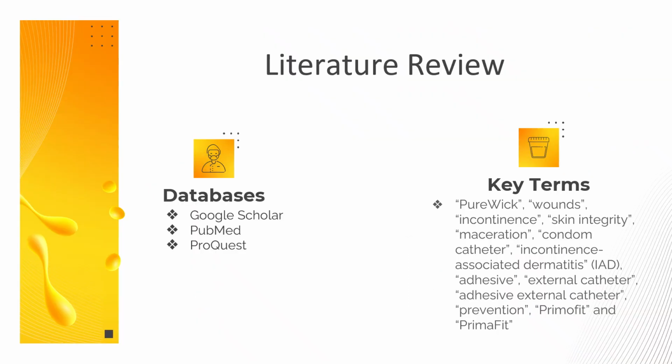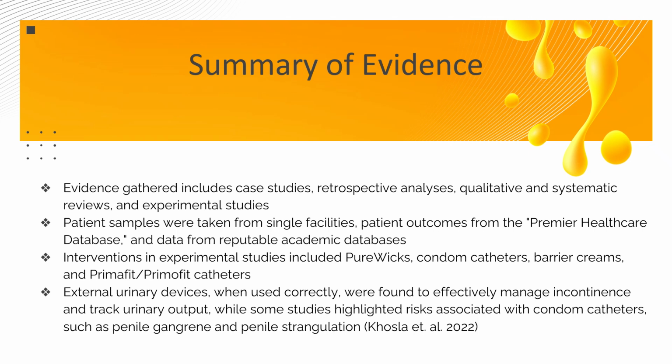In gathering my research, the databases I used were Google Scholar, PubMed, and ProQuest, and the key terms used in my search were PureWick, wounds, incontinence, skin integrity, maceration, condom catheter, incontinence-associated dermatitis or IAD, adhesive external catheter, prevention, and PrimaFit. So the evidence I gathered for this project consists of 2 case studies, 2 retrospective analyses, 2 qualitative studies, 2 systematic reviews, and 2 experimental studies.